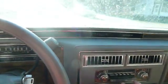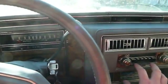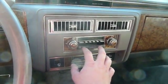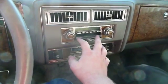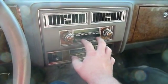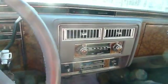All right, let's give the cassette player a little try here. Let's see how that's working. A Night on Broadway. It should be good to listen to. Still not wanting to idle quite right, but I'm keeping my foot in it so it'll stay running. But this car, for a 1979, has a cassette player in it. Kind of unusual. Most of them that I know of had 8-tracks. But this is an auto-stop cassette player. So here we go. See what happens here.